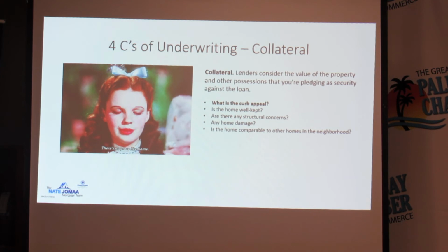Collateral. So collateral is going to be the home itself, because that is what the lenders will be buying, right? They're paying for the mortgage. Now they're going to invest their money in the mortgage if it's a good piece of collateral. Does it have curb appeal? Is the home well kept? Are there any structural concerns, any home damage? Is the home comparable to other homes in the neighborhood?